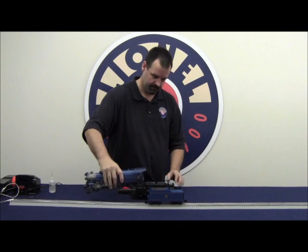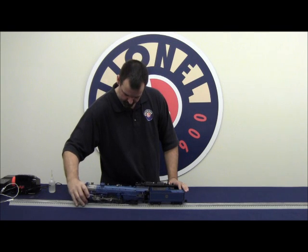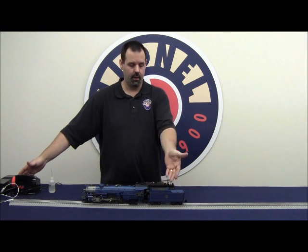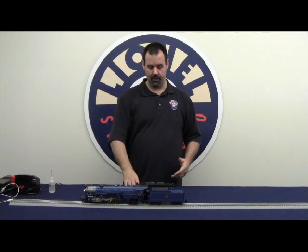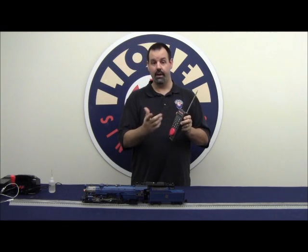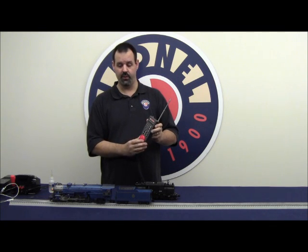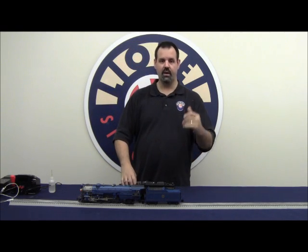Put it back in run. Now when I turn the power on, the IR data through the tether is not going to be there. Well, it'll be there, but it's inverted, and the audio board inside the tender doesn't understand it. So my sounds come on immediately, and I have no control over whistle or bell. I can still run the engine because my receiver is inside and it knows it's engine 31, but the outputs for that receiver, specifically the serial data, is inverted.